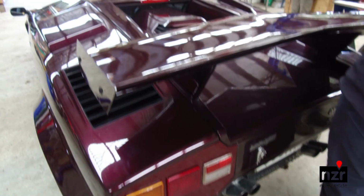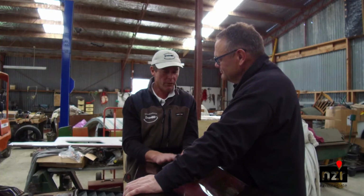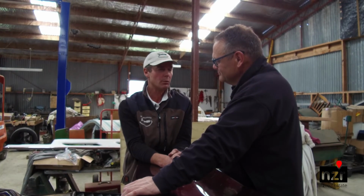So it took a year with another guy, we sculpted it back into the shape that it should be, and then took some body moulds off it. Originally it was just going to be for the two of us to be able to make a proper Countach look-alike. But it took so long to make the moulds that we had to recover a few dollars, and by then there was a bit of interest around, and guys were saying, I'll be keen on one of those. And 20 years and 80 cars later, 2 Targas in New Zealand.